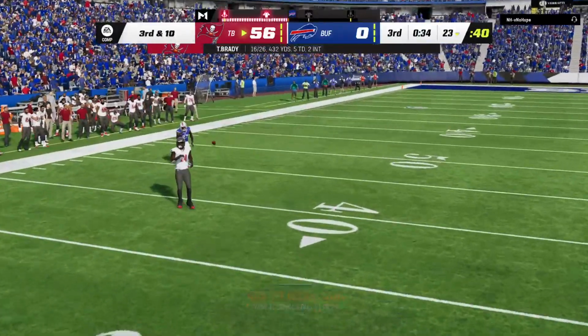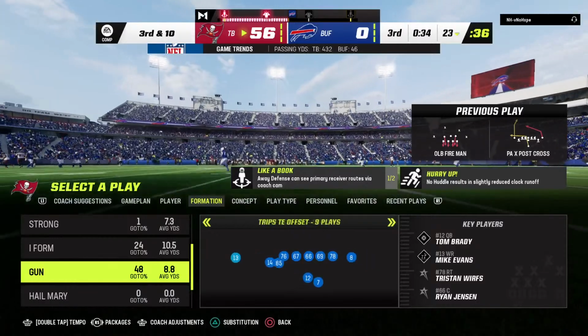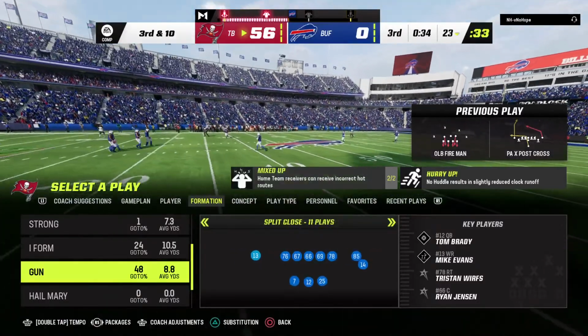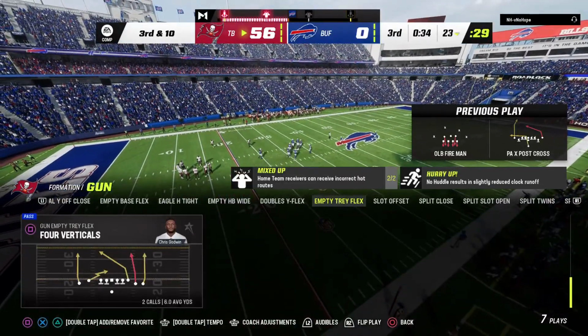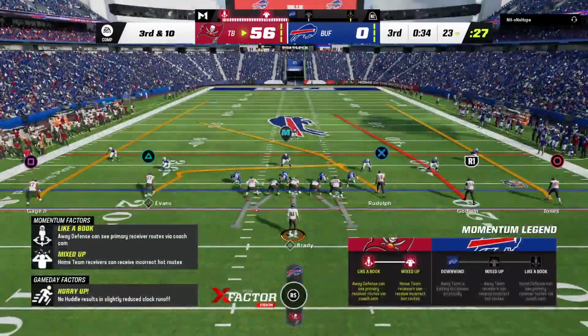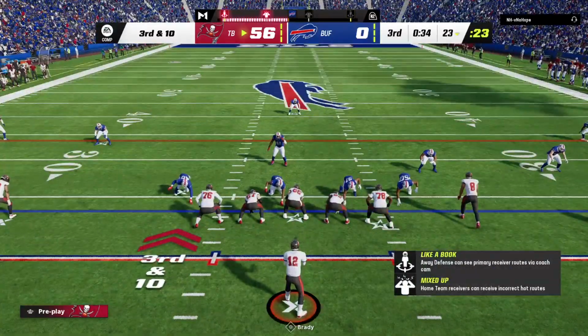The throw on 2nd down by Brady is incomplete. Well, so far in this drive, they've done some good work. They force incompletions on 1st and 2nd down, bring up 3rd and 10. That brings up the big question. Do they bring pressure or do they play coverage on this down? Now they face a 3rd and 10 after back-to-back incompletions.